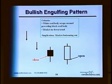Okay, normally, in equities, I like to see volume confirming it. High volume on the white candle, light volume on the black candle. We don't have that advantage in the Forex market. So white candle wrapping around a black candle. Now, this is a non-Forex bullish engulfing pattern, white wrapping around the black. You could use this in Forex. The only difference is, again, because of the 24-hour nature of the market, this is non-Forex, this is Forex.